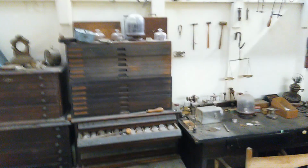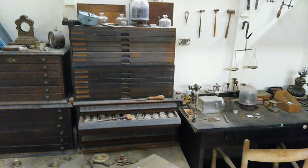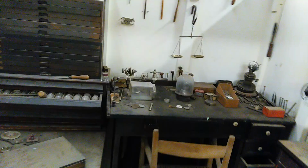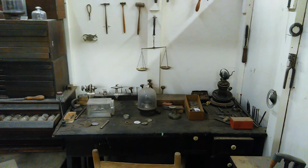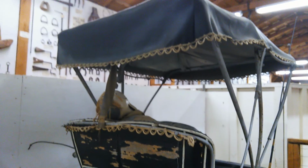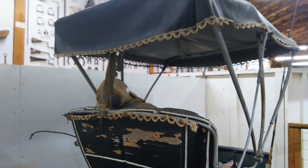Then we move forward and get into the finer stuff, such as watch repair. Interesting old carriage. Come here. There you go. Focus up. I don't know. Does that count as a Surrey with fringe on top?